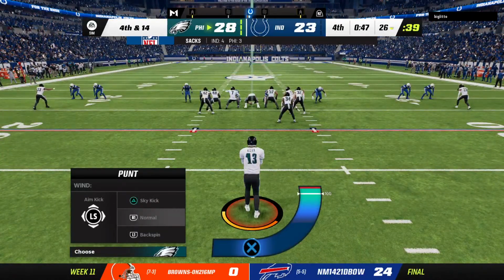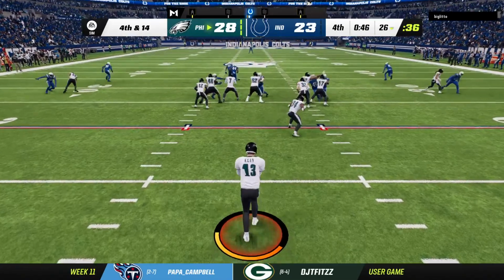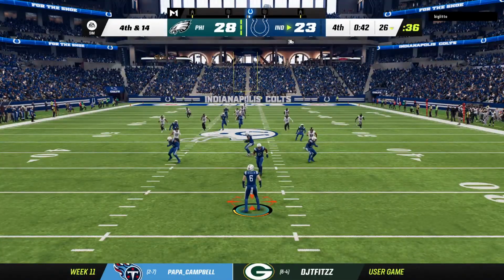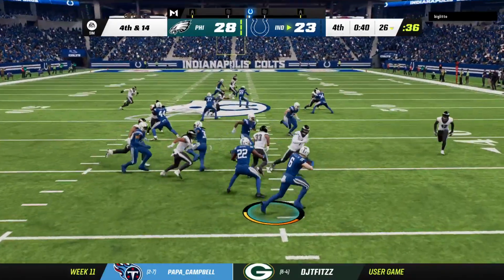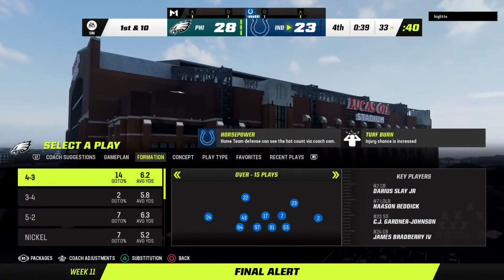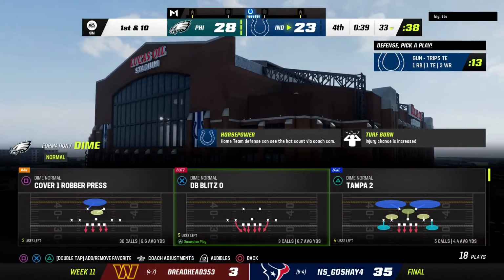Here's Brett Kern now as he'll punt it away for the second time. His first punt, 45 yards. This looks good as well. And taken right on the 30. This will be a 41-yard punt, 3 on the return. And it will be 1st and 10 as they take over.